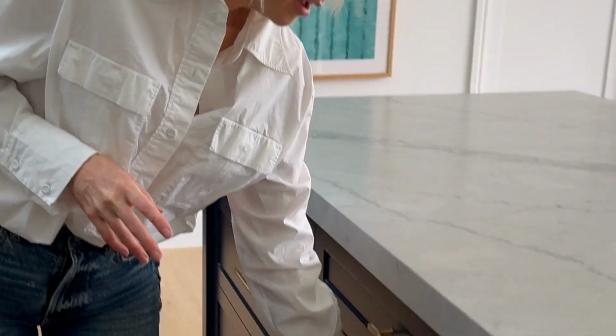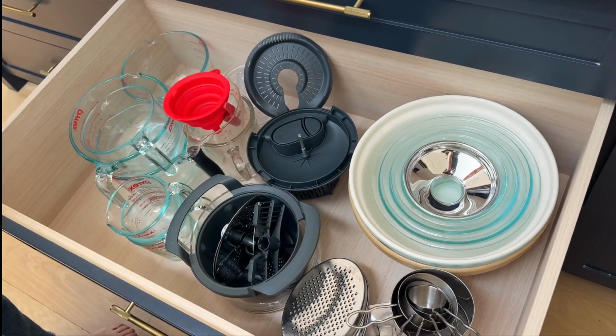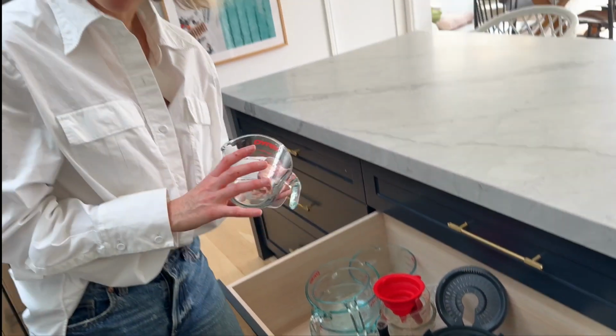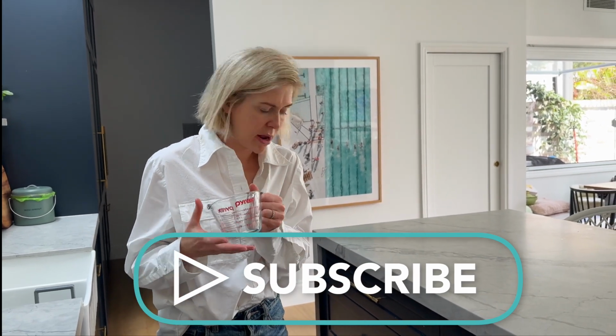All right, now on to my more everyday baking things. This is probably one of my most used drawers. I use my Pyrexes. I make a lot of my kids' snacks from scratch, dinners from scratch, but I'm also using these for my ferments as well.